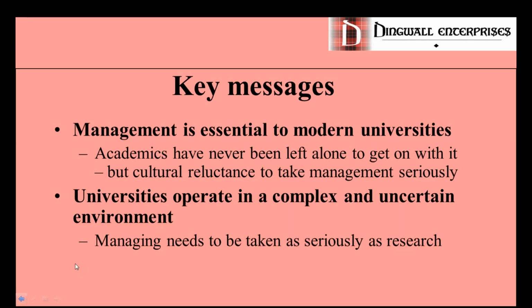The second is that universities operate today, as they always have, in a very complex and uncertain environment. There's an awful lot of stakeholders in the university. What it's producing is very diverse. The workforce is diverse. These are things that need to be juggled. They need to be reconciled. And that's a very considerable challenge. It's as big an intellectual challenge to anybody doing it as doing high-quality research or high-quality teaching, and we ought to respect that and respond to it.